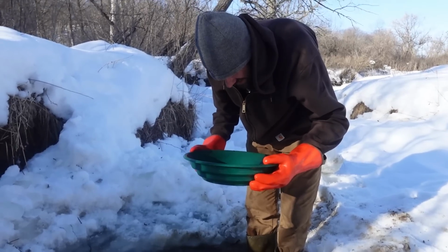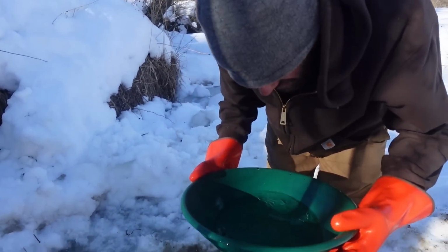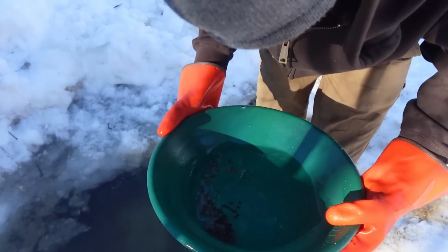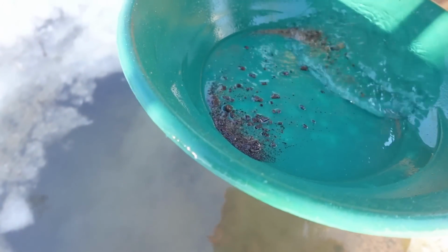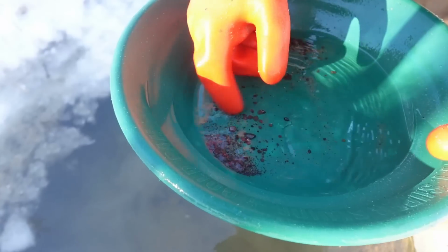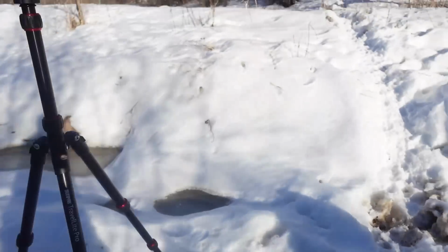Tell me you got 100 in there. I see one so far. I see one, he said. I see two. Two is twice as good as one. That's a nice amount of black sand in there too. Excellent. There's a few pieces in there for sure. You know what I might grab?